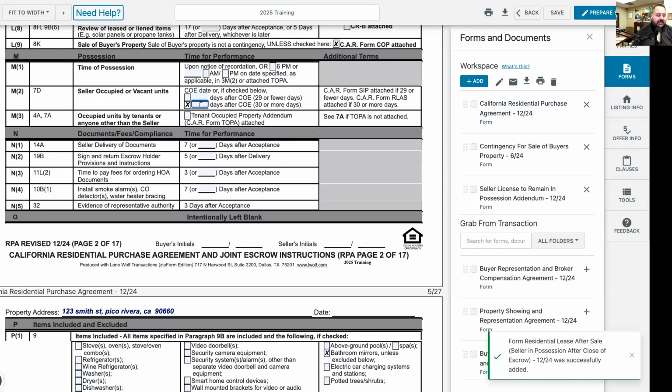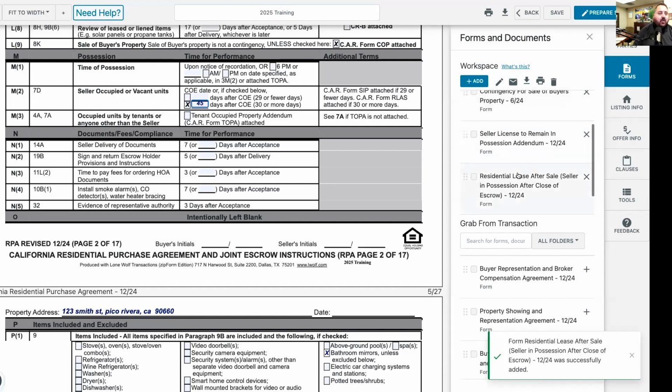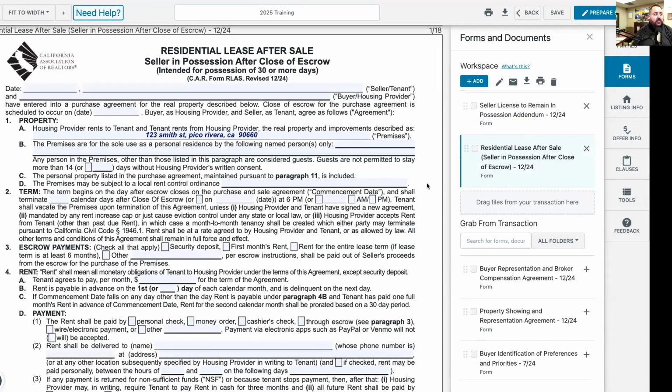And what then gets added is the residential lease after sale. And you can look at it. This is a lease agreement. We're not going to go through this because it gets really detailed right now. The seller license is different for us to kind of run through quickly.